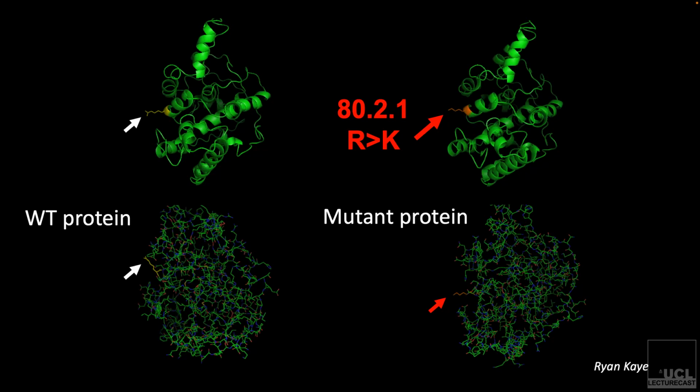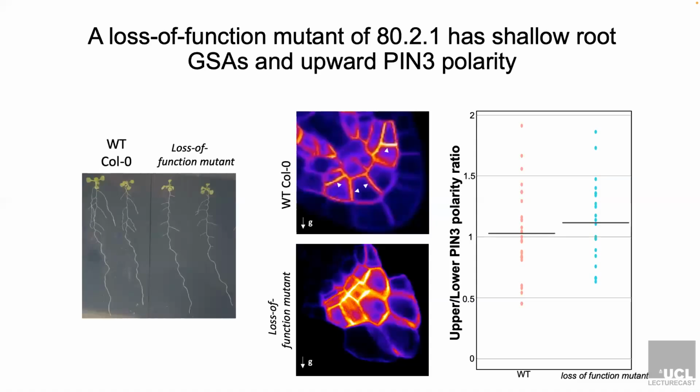So to get an idea of how this protein could be affecting root growth angles, we did the opposite. We took some more plants that had lost this protein, so loss of function mutants. And we saw that actually they had shallow roots. So that gave us a pretty good clue that this protein and this gene was definitely regulating root growth angle.